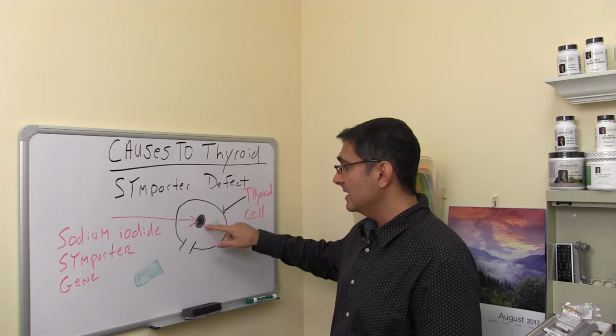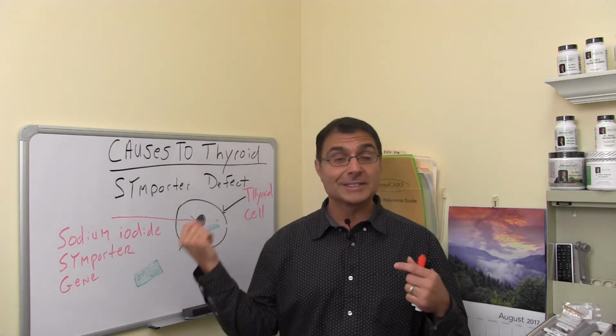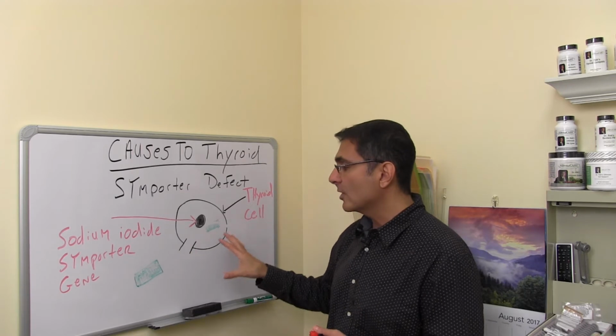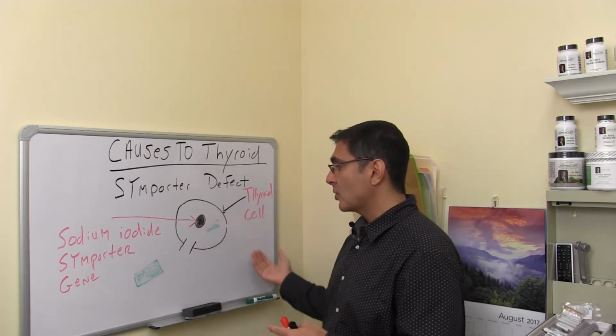Instead, it goes in and out. Maybe like some of your kids, right? You tell them to do something, it goes in one ear, out the other ear. Well, they have a Symporter defect of the brain. This is a Symporter defect of the thyroid cells, and the iodine goes into the cell and it can't be trapped and it goes right out.